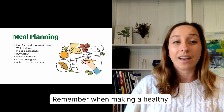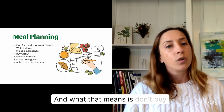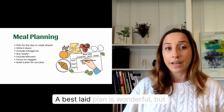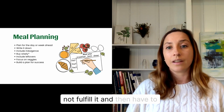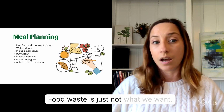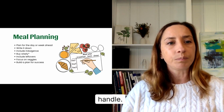Remember, when making a healthy change, to buy wisely. And what that means is don't buy more food than you need. A best laid plan is wonderful, but will you be tired at the end of the workday and not fulfill it, and then have to throw out fresh food? Food wastage is not what we want. So be realistic with what you can handle.